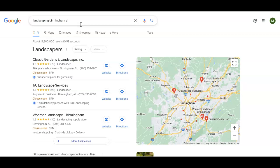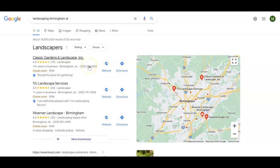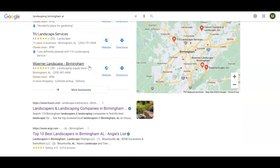So, aside from the website, getting your GMB ranked, this would be what I'm talking about, the citations and having that GMB for that specific location. Getting in this top 3 is going to help get you FaceTime with more customers.